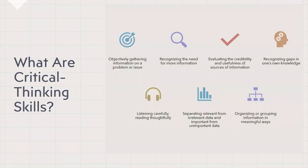So some critical thinking skills, right? We want to make sure that we're objectively gathering information on a problem or an issue. So if we're talking about managing patient care, areas that we can objectively gather data would be nursing journals. You might want to be reading some policy and procedures at your organization. You might need to call a pharmacist.